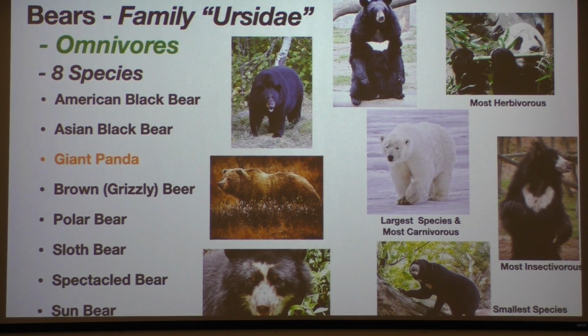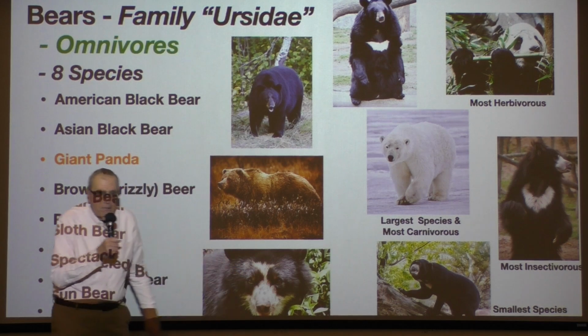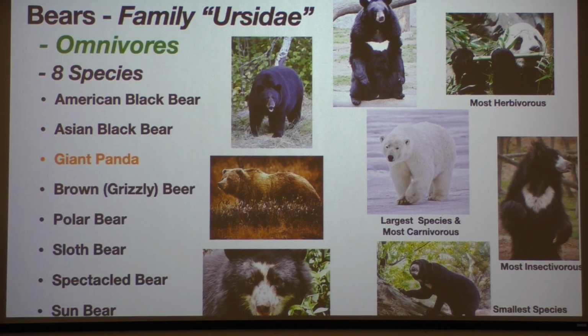Then we have the sloth bear on the far right there, and they're from the Indian subcontinent, and they're the most insectivorous of all bears because, again, not a lot of other animals to eat, not a lot of vegetation to eat where they're thriving. And then on the bottom, we have the spectacled bear from South America. They get that name because of the white that you see around their face; for some of them, it goes all the way around like a pair of glasses. So they're called the spectacled bear.